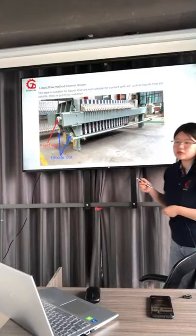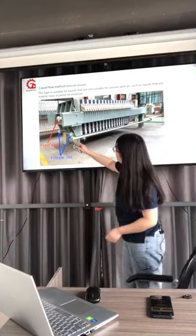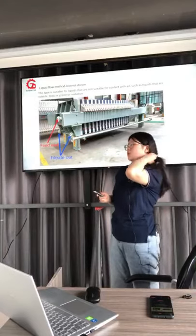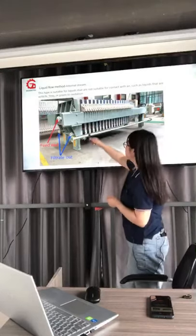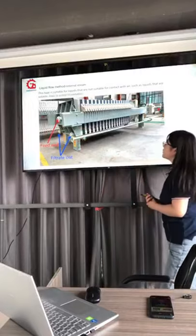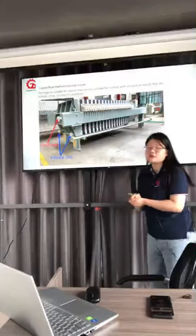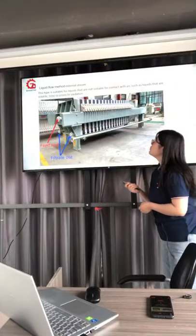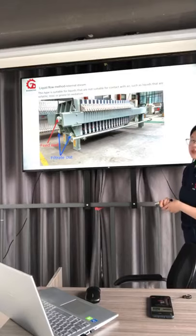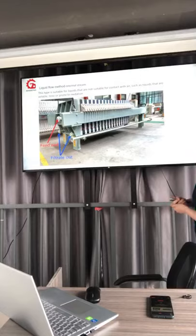And here is our internal stream. For this one, the inner stream, here is the feed end, and here is the filtration out pipe. The liquid gets out of the filter press, not from the tank as in the video we showed you, but from this part. If the filtration gets out of this part, this can avoid your liquid contacting the air. So this liquid flow method is widely used for some materials which are not suitable to contact with the air, or some volatile or prone to oxidation materials.